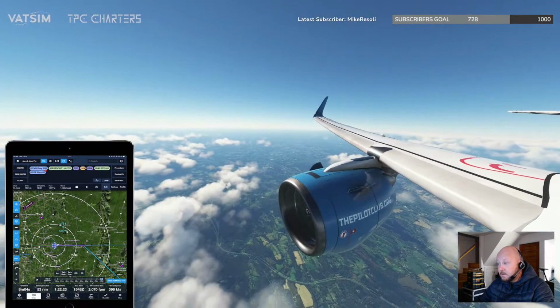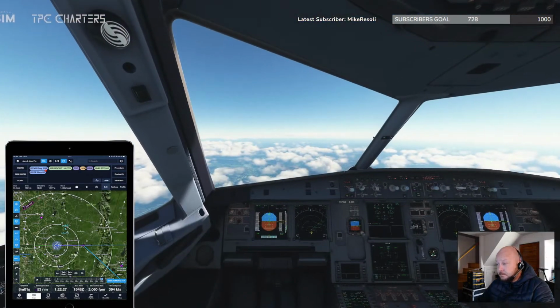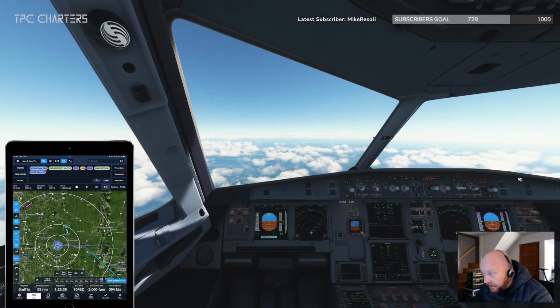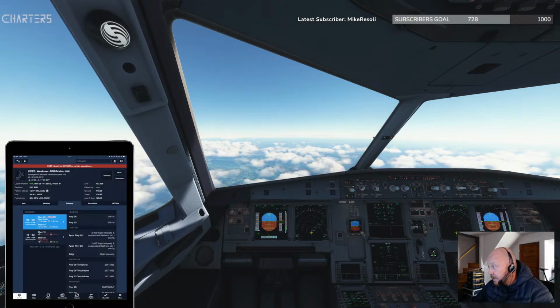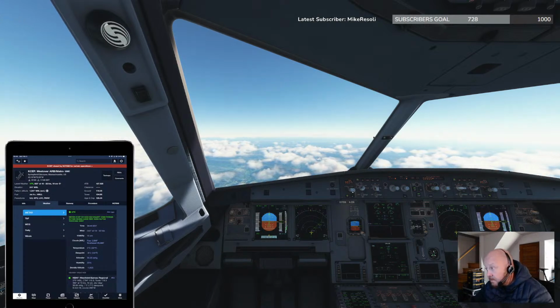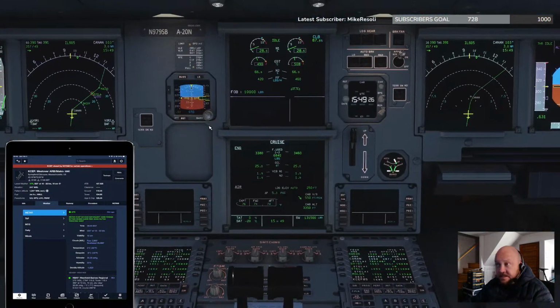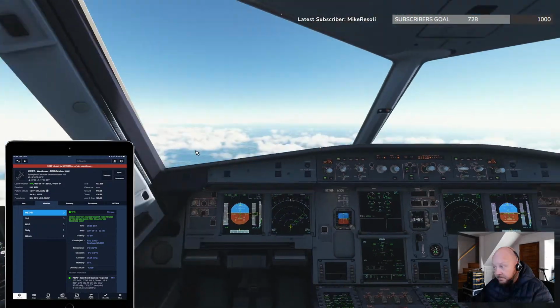Yep, so clouds look pretty decent. All right, we passed 18,000. Let's go ahead and set our QNH to 3005. And our standby, 3005. Good to go.